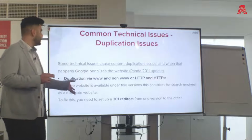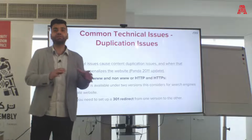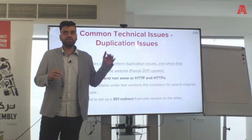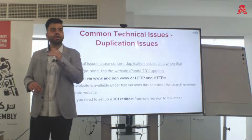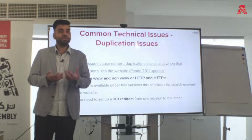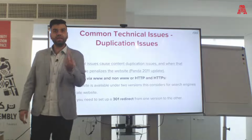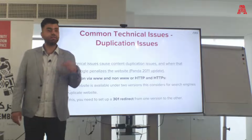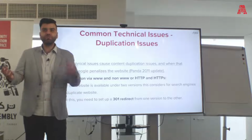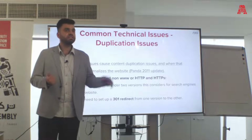How? For example, all of us, when we buy a domain, by default we get the www and the non-www version. Whenever I buy any domain, I get both: rbbi.com and www.rbbi.com. For Google and robots, they are two separate websites. So whenever you publish your website, any page is always available on two URLs, the www and the non-www. This is a common duplication issue. For Google, they have to crawl the same website maybe twice, with www and without www. So they start punishing websites.